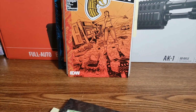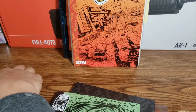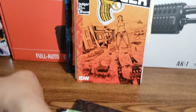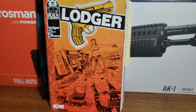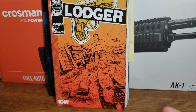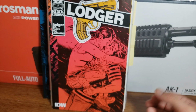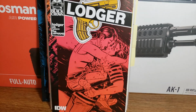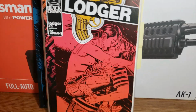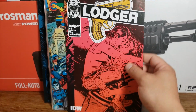Yeah, and funnily enough, the trade paperback of Lodger 2019 has an intro by Ed Piskor, so Piskor's coming up a little bit in this video. But this is a great story. I lent it to my friend. We each read it like 3 or 4 times, because there are so many layers to this. And it's really good, man.